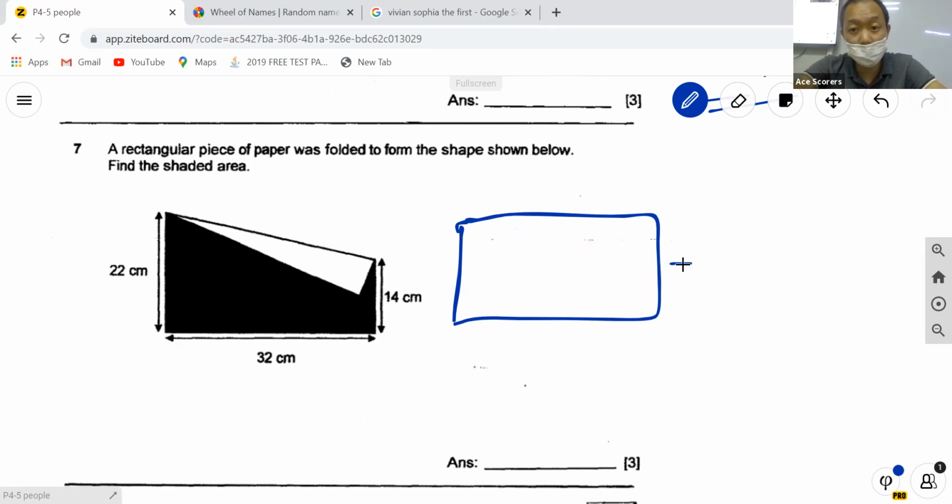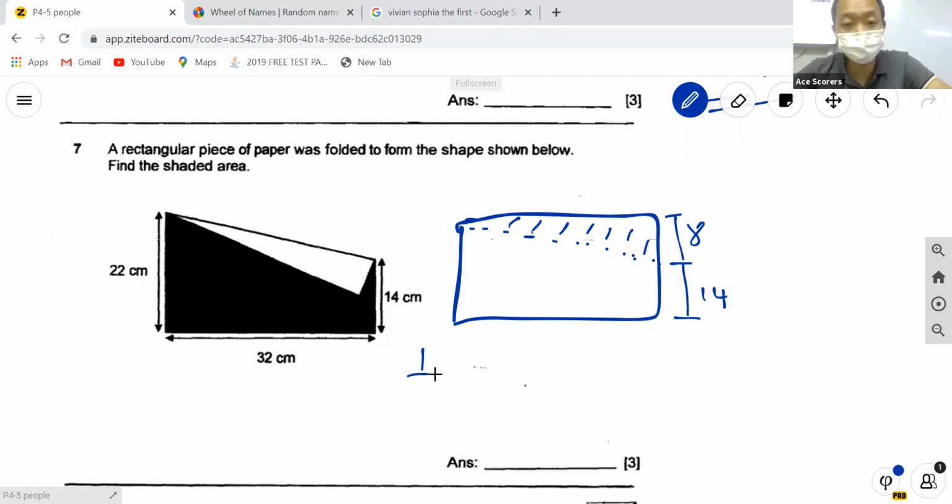Now if this was 14 cm, what is the original? Because you see she folded this part down, right? It's 8. Okay, here is 8. So let's find the area of this triangle. What's the area of this triangle? Half times 8 times 32, because it's 32, right? Equals 128. So that is one slice of this.